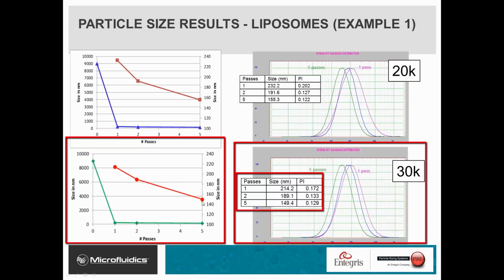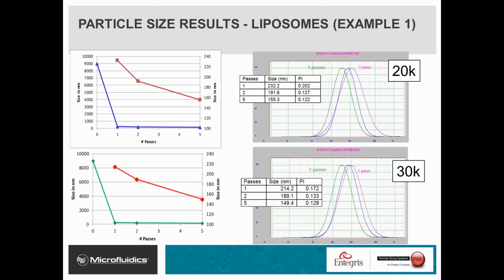So what we're seeing is a reduction in particle size through each pass, and as we operate at higher pressures, a greater reduction in the particle size, and that's what we expect. So very simple processing and very simple measurements to track this reduction in particle size as we operate through the microfluidizer at different pressures using different numbers of passes.